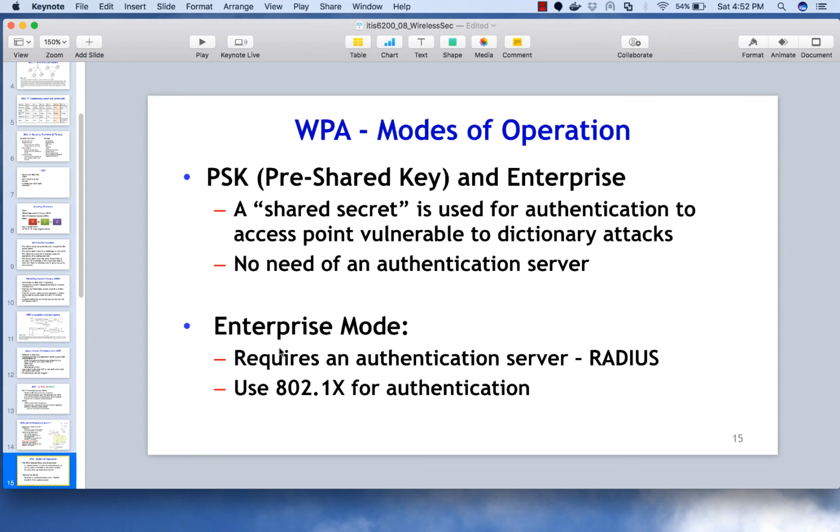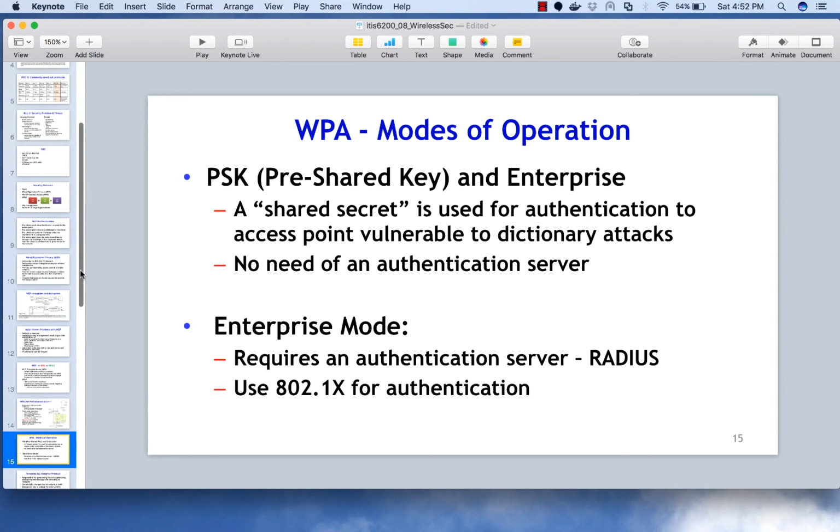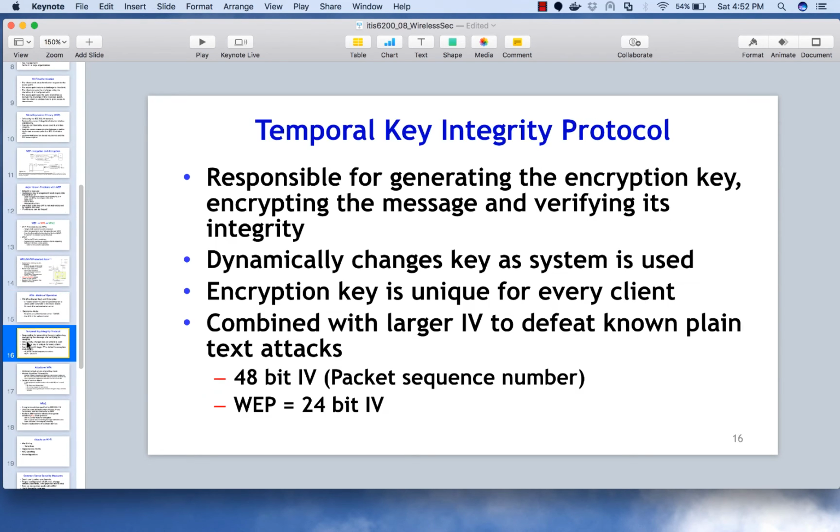Now here's what I was talking about with the enterprise mode. This does require authentication with a RADIUS server, and you're going to use 802.1X for authentication. A lot of times they'll have this protocol in place, and then they'll have a certificate to go along with it to say, okay, yep, this is valid.